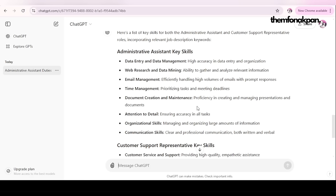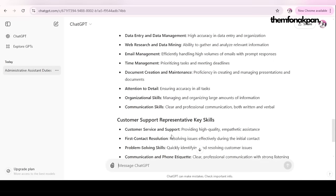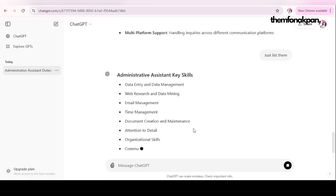So here is how you can present your skills on your resume. You can either follow this pattern of data entry and data management. That's the skill, and then you write a sentence about the skill, high accuracy in data entry and so on. And you write a sentence, but not this particular sentence ChatGPT is giving you. Just write how you've used that skill in your job role. Or you can just list your skills. If you want to list the skills and ChatGPT gave you this, all you need to do is to say, just list the skills. Okay, and here we have it.